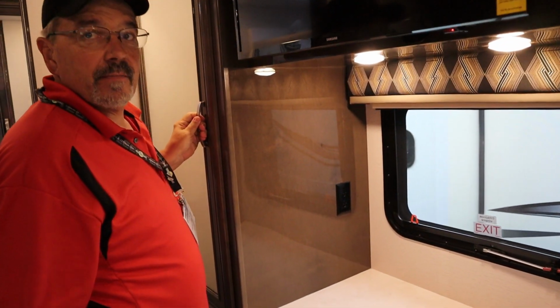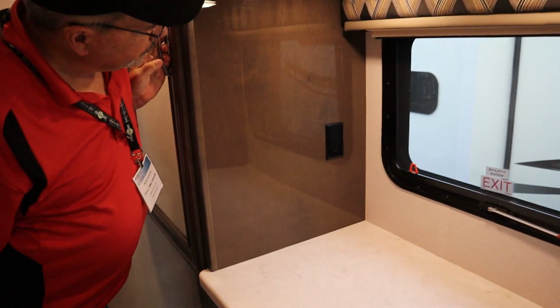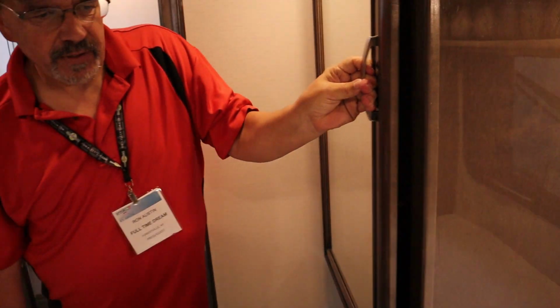Oh, here's outlets. Here's outlets across the way. There's outlets on the desktop area. And another big wardrobe.